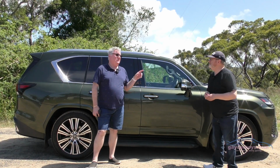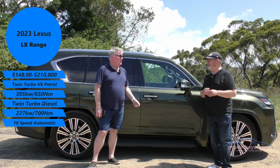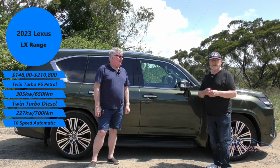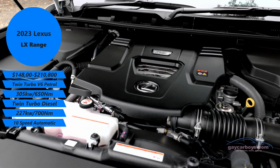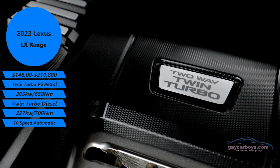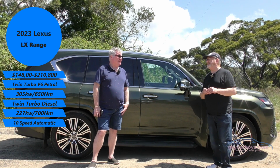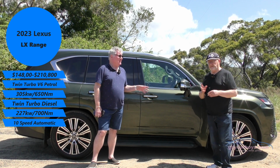We've got a couple of engine options in the LX, and as we said, this one is the 500d, David, which is a twin turbo diesel. 227 kilowatts and a massive 700 Newton meters of torque. Really feel off the mark. It really gets you going. The petrol, David, the 600, what's that? 305 kilowatts and still pretty impressive, 650 Newton meters. And again, that's a twin turbo V6 petrol.